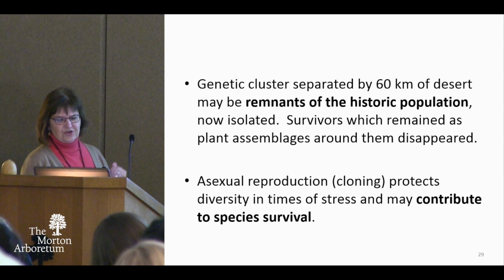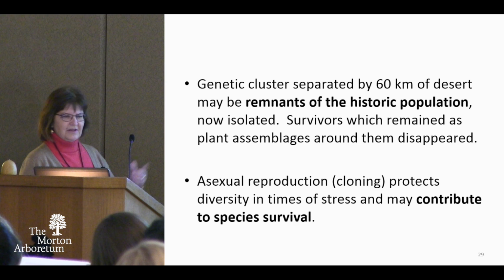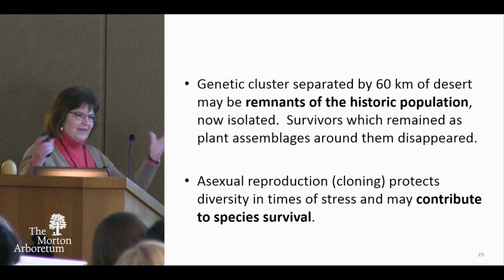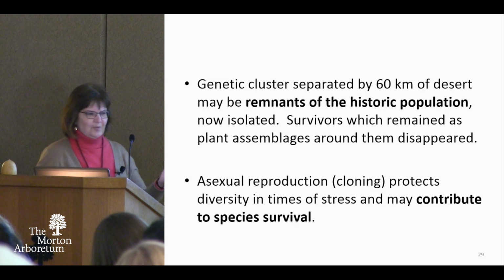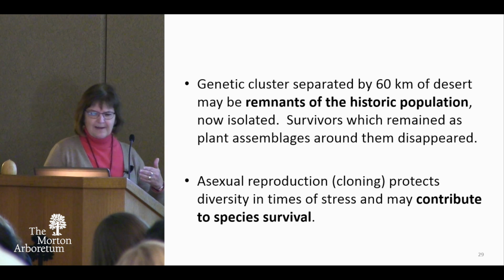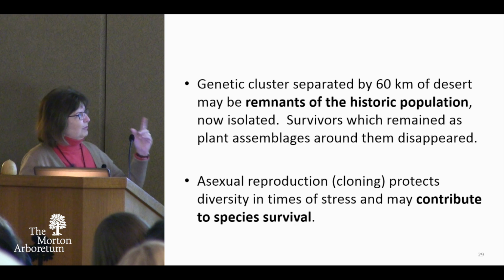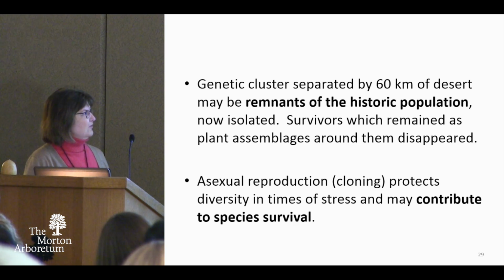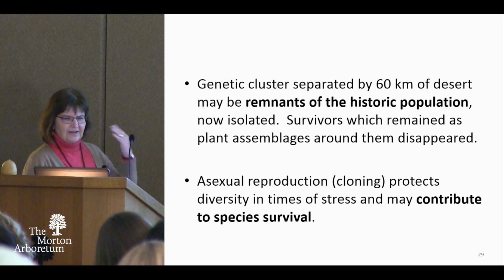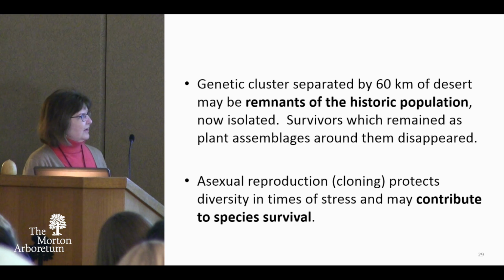That genetic separation by 60 kilometers is interesting because I believe we're seeing the historic range that has been lost and shrunken, and we're seeing outliers in that. Those are not pioneers, those are just survivors. And cloning is something to think about, and how cloning can be a positive thing for a threatened species.